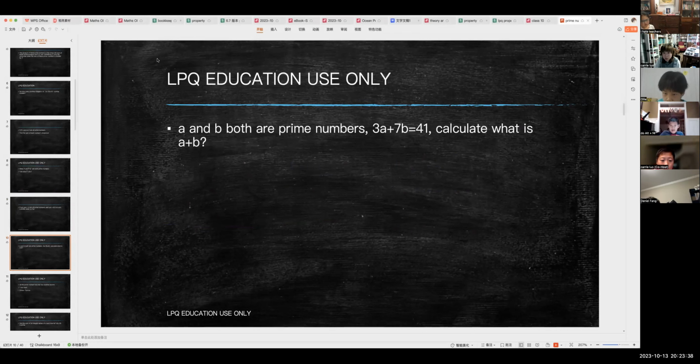Okay, A and B are both prime numbers. And 3 times A plus 7 times B equals 41. Calculate what is A plus B. And boys and girls, good.